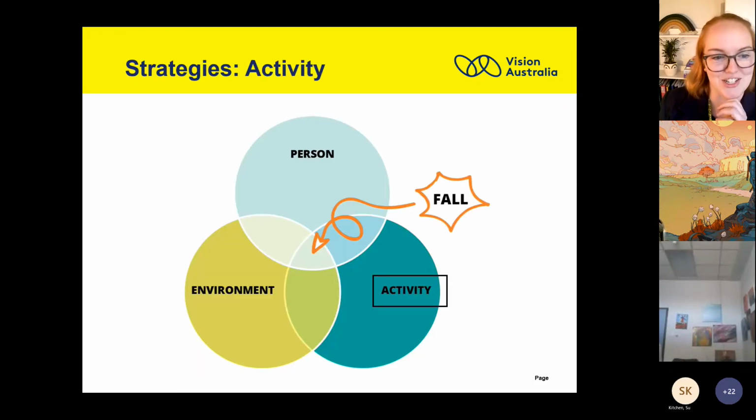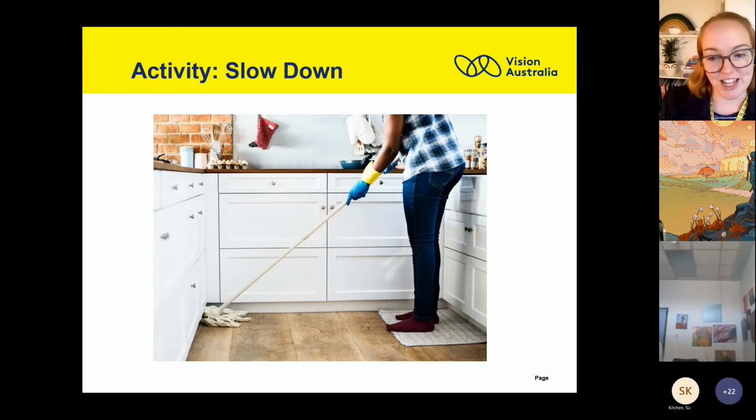All right, now finally we're going to cover strategies in the activity area. A really important strategy that we teach our clients is to slow down. We all make more mistakes when we're in a rush, but this is even more the case for people who have low vision. So slowing down means that the person has less chance of losing their balance, more time to see and adapt to oncoming obstacles. They're more likely to be focusing on the task, which means fewer mistakes caused by lack of concentration.